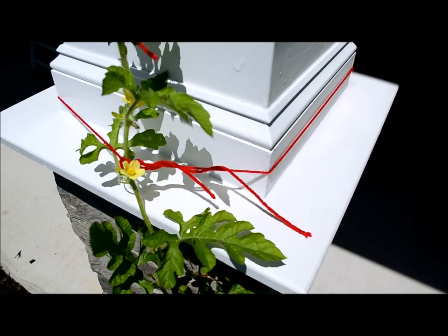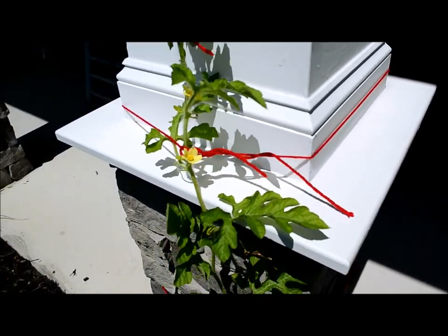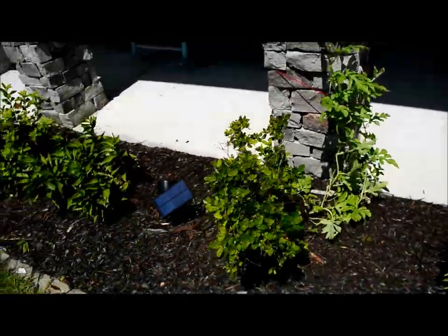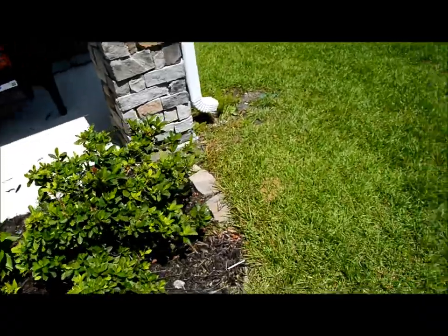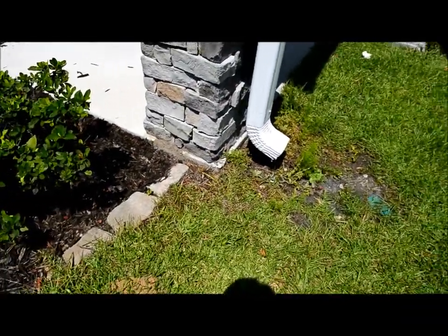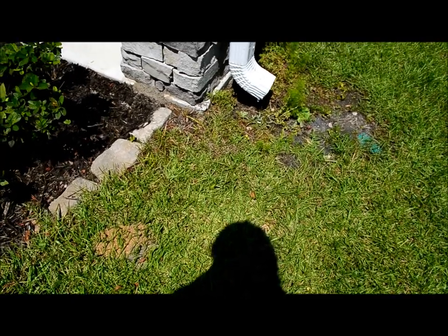See? Now, why would I pick that? Why would I pick it? Oh, look, a grasshopper. Right here.